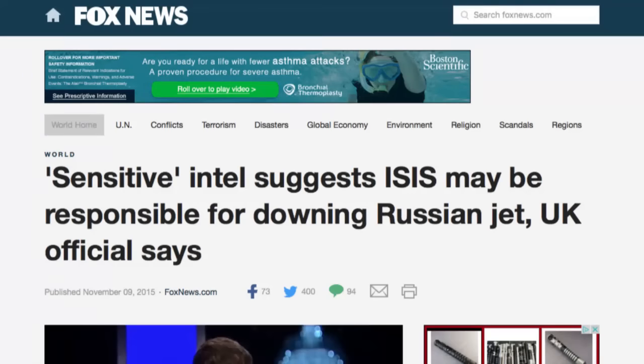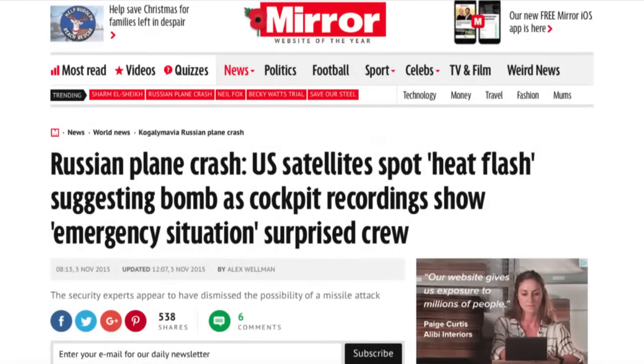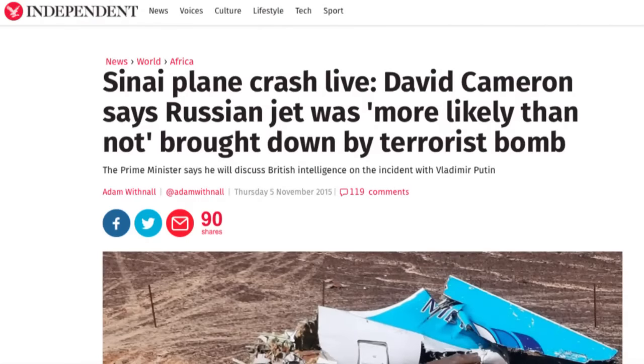Now, between claims of responsibility from ISIS, reports from U.S. intelligence sources about flashes on satellite imagery, and statements from sources as high level as British Prime Minister David Cameron, everyone has a theory about the cause. But few are thinking about the engineering angle.